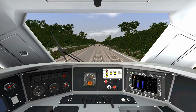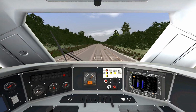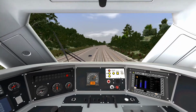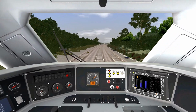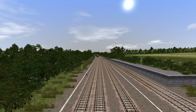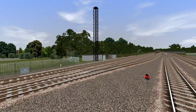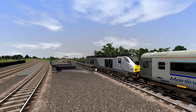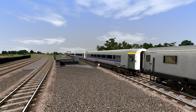I think this is Reservoir Junction. So I'll put the power torch 5 and see if that keeps us at a steady 90 miles an hour when we get there. Do a flyby, I haven't done one of those. Where is this? Is this Fenny Compton or something? Come on, 5 right.